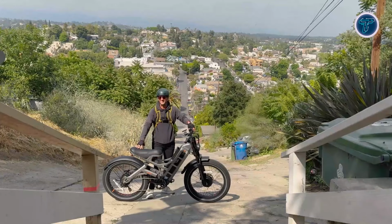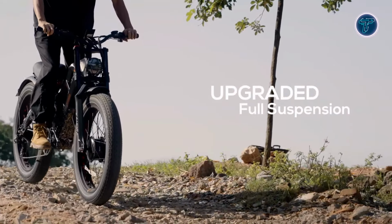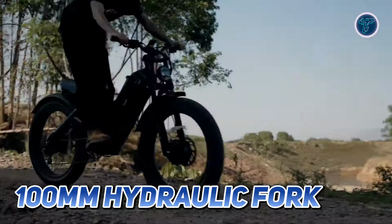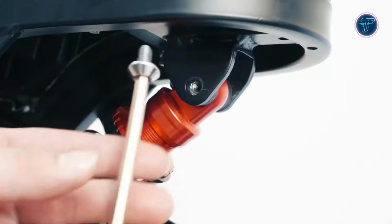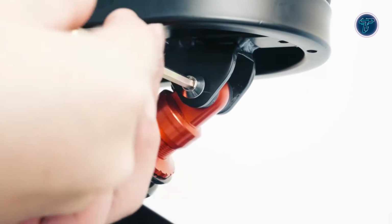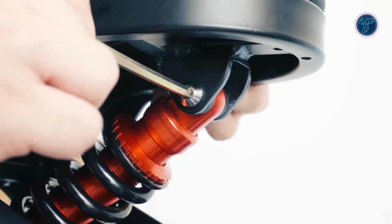Built to handle rugged terrain, the Romeo Pro 2 features a custom full suspension system with a 100mm hydraulic fork and a 50mm travel air shock absorber. This adjustable suspension offers both efficiency and comfort, whether you're hitting high speeds or taking on ultra-range cruises.